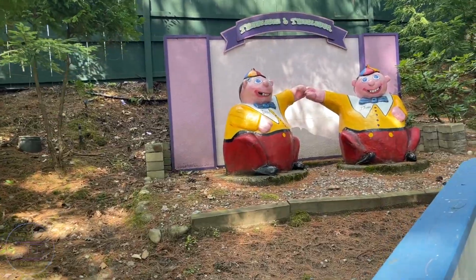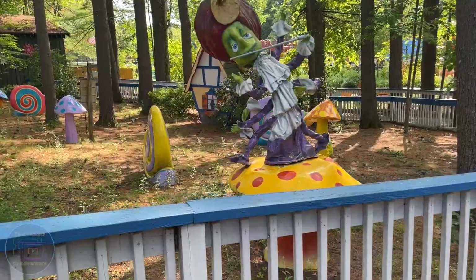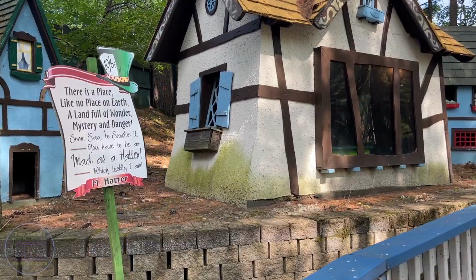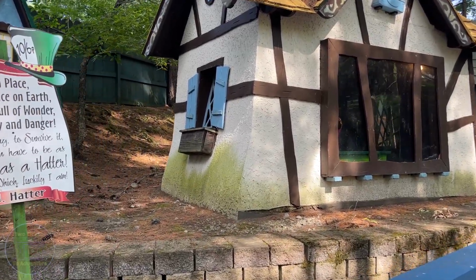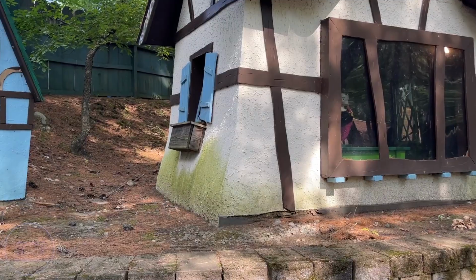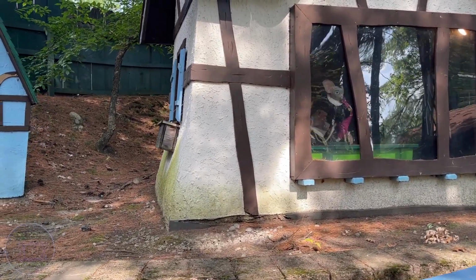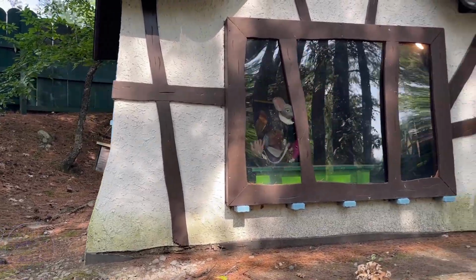Over here we have Tweedledee and Tweedledum. And we have Mr. Caterpillar sitting on the toadstool. There is a place like no place on earth, a land full of wonder, mystery, and danger. Some say to survive it, you have to be as mad as a hatter, which luckily I am.